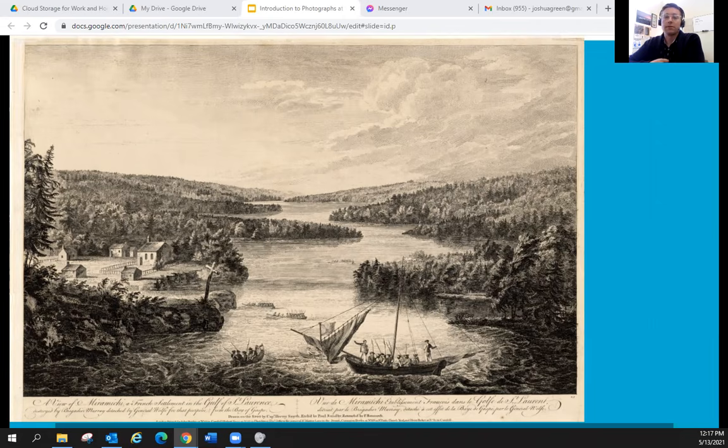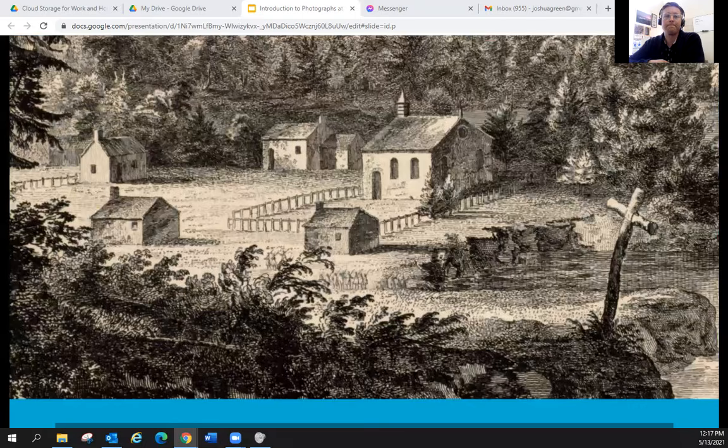So this one here that I'm showing is a circa 1768 engraving of a scene that actually took place in the 1750s. We actually have this piece. It's huge, a few feet across. It is an engraving entitled "A View of the Miramichi, a French settlement in the Gulf of St. Lawrence, destroyed by Brigadier Murray, detached by General Wolfe for that purpose from the Bay of Gaspé." So there's just a few detailed shots of that, just to show some of the old and very interesting art that we have.